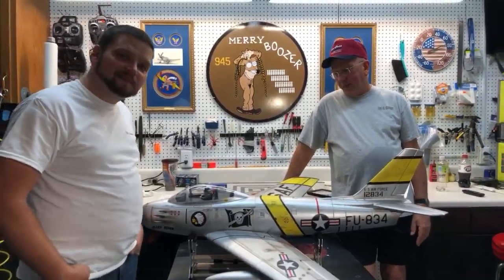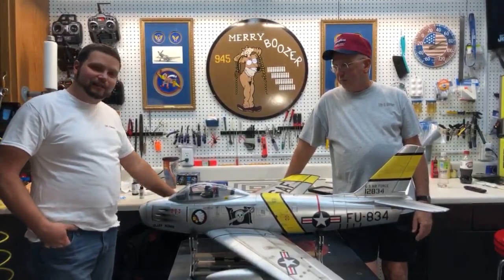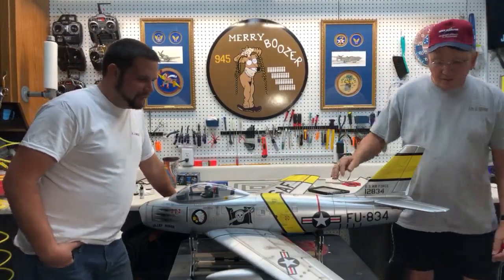And it's got to be a great flying airplane. It's been around too long. They don't usually last this long if they're not. Well, I don't know, I've seen some of those LX planes that have been around forever. That's all we're going to say about the LX planes.